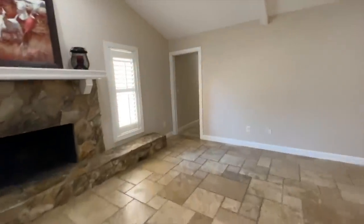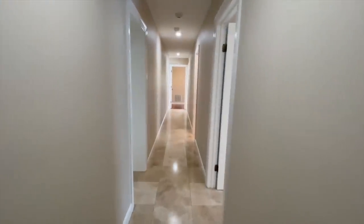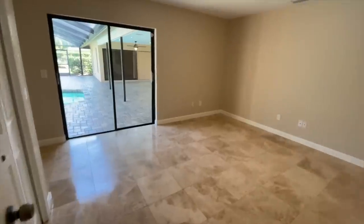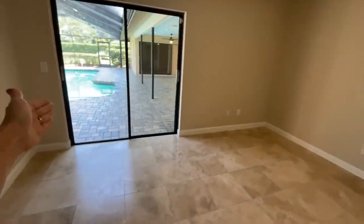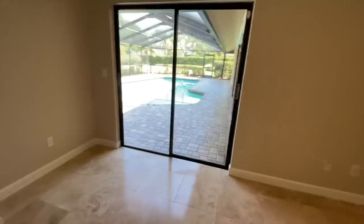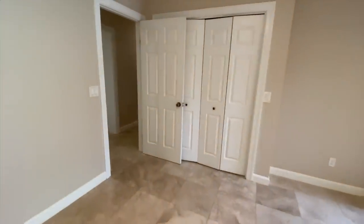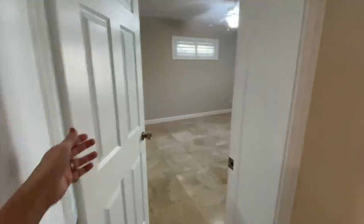All right, let's head down this, whoa, super long hallway. Okay, we're going down the hallway, it's very long. I guess this is where all the bedrooms are. Oh, I don't enjoy when the sliding glass doors are in a bedroom straight to the pool. To me, that's just great for sneaking out and also dangerous because I never know when the door is gonna be open or shut.